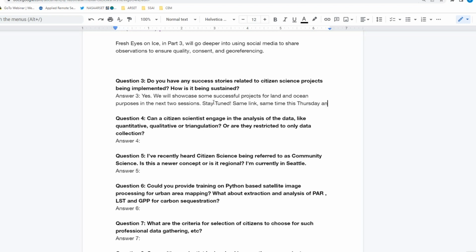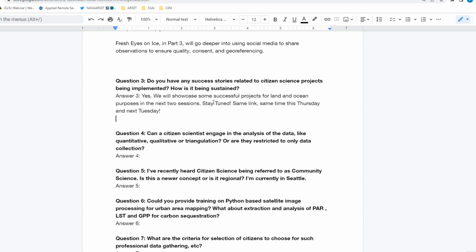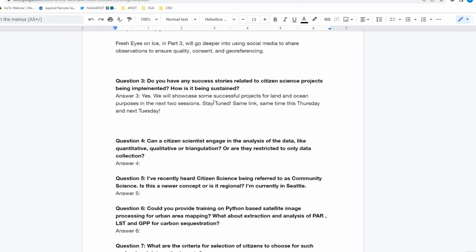Yeah, this is Stinger. So I've been doing this forever. So I've seen a lot of citizen science projects. And I just want to point out that it's not only sustainable, there are citizen science projects that have become industries in themselves, and they've transformed science. So, it's huge.